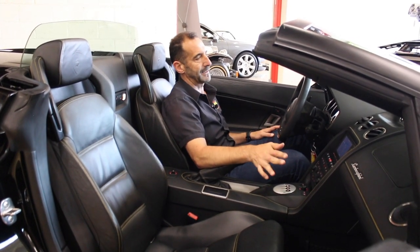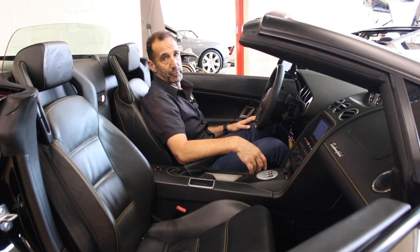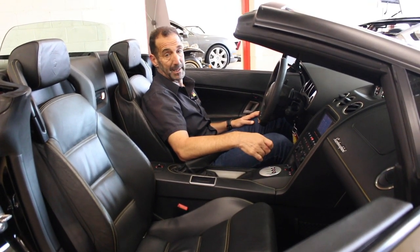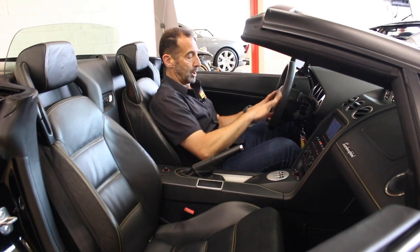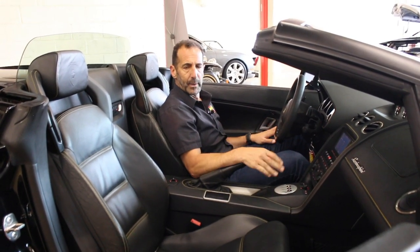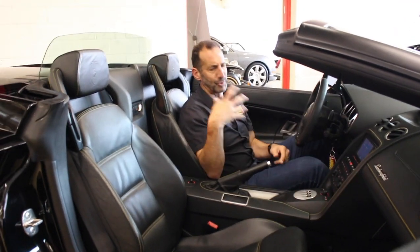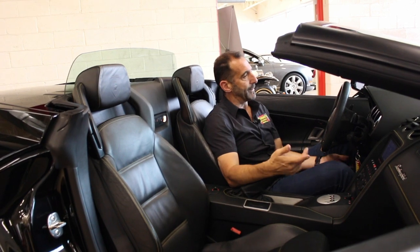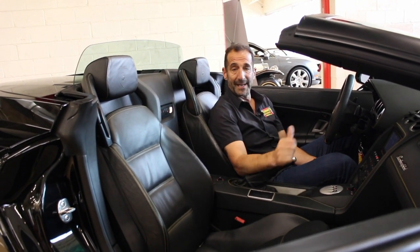This V10 that's back there is wicked sounding, and it's rated just over 500 horsepower, but I gotta tell you what, man, it feels like six plus. It rock and rolls down the road, and the transmission is fabulous. Carbon wheel, a lot of options on this car as well. The convertible top is coolest because it's only like this long, so it looks really cool even when it's up. Anyway, I've spent enough time in the interior of your new Lamborghini, so I'm going to get out and then you can get in.